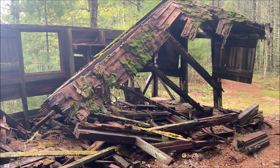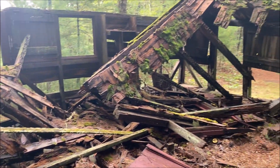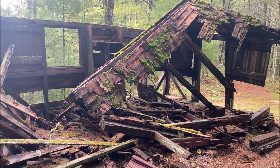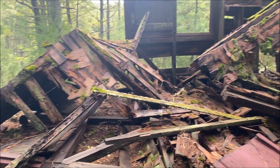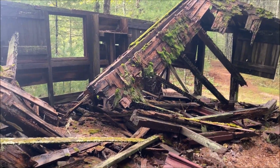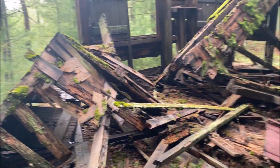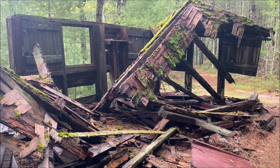I assume, though, this was probably by nature. I don't think humans would have done this. It does look like there was probably some severe weathering, maybe a storm, snow. Whatever happened, though, this cabin is now completely destroyed. It really is ruins now. But when I was looking online, it looked like you could actually go inside it for a while. But still pretty cool.